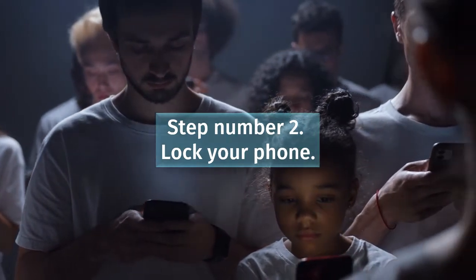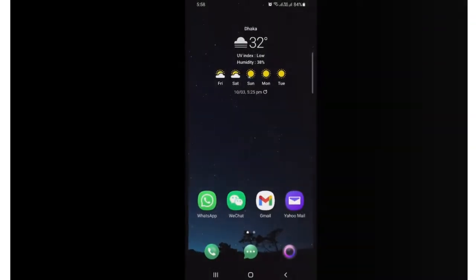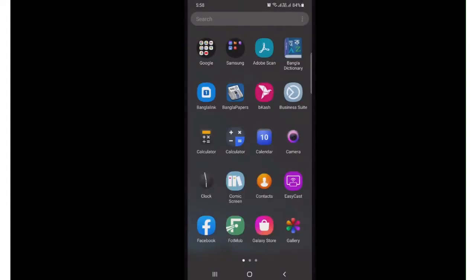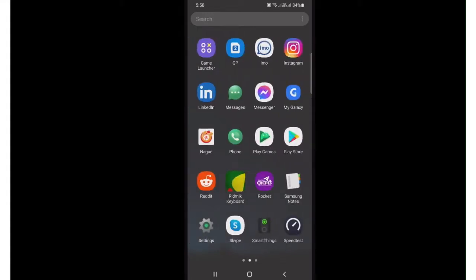Step number 2. Lock your phone. It's so simple, but people still don't do it. You're more likely to get into trouble by a pickpocket snatching your phone and running wild with your credit card accounts than you from malware.